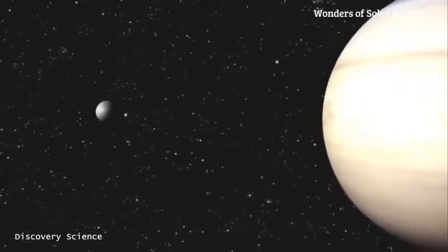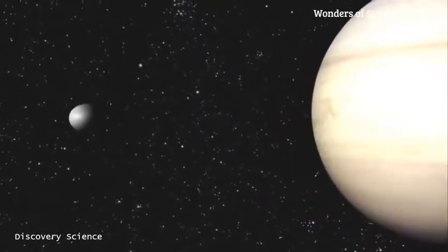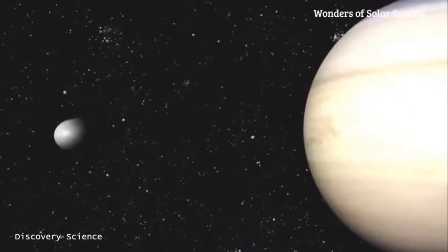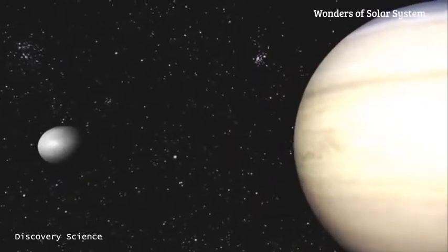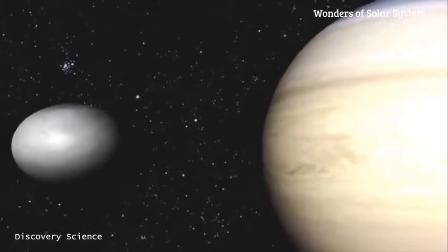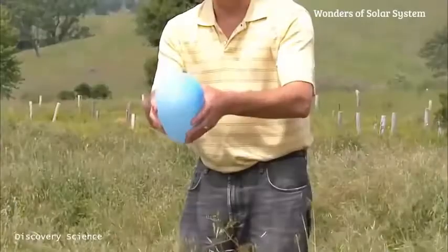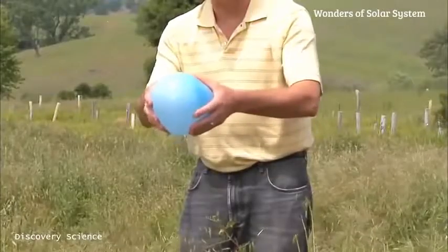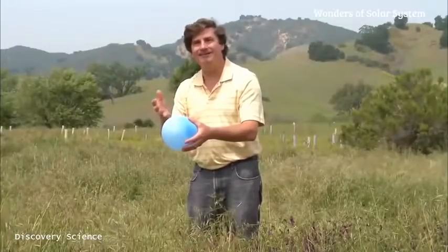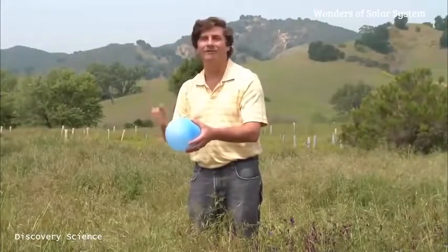When it's close to Saturn, Saturn's gravitational pull creates a greater tidal stretching of Enceladus than when Enceladus is farther away. That leads to a rubbing of the interior materials and a release of energy. This tidal friction, as it's called, helps melt the interior of Enceladus and keep the water in this molten or partly molten state.